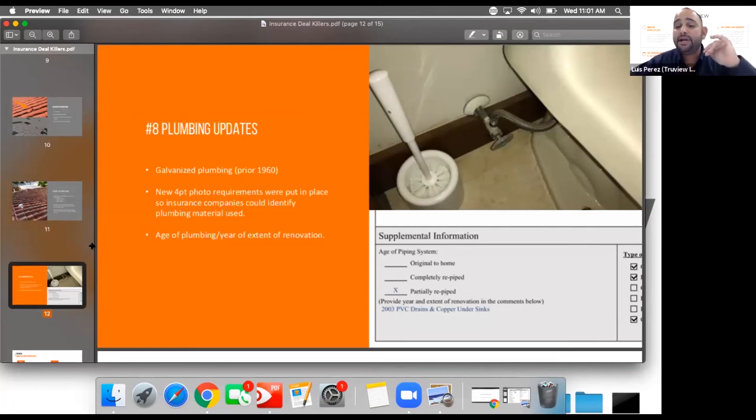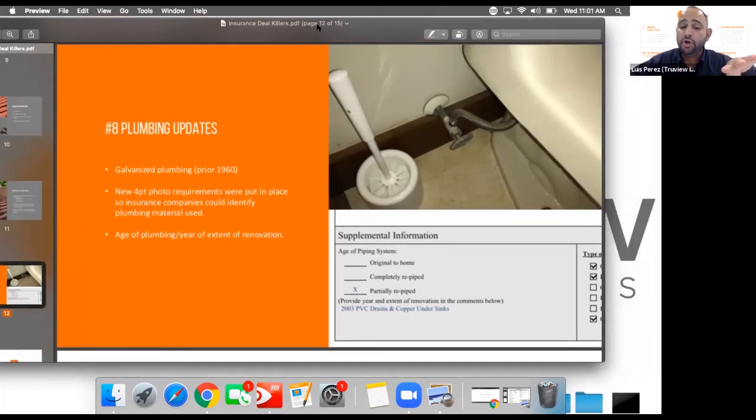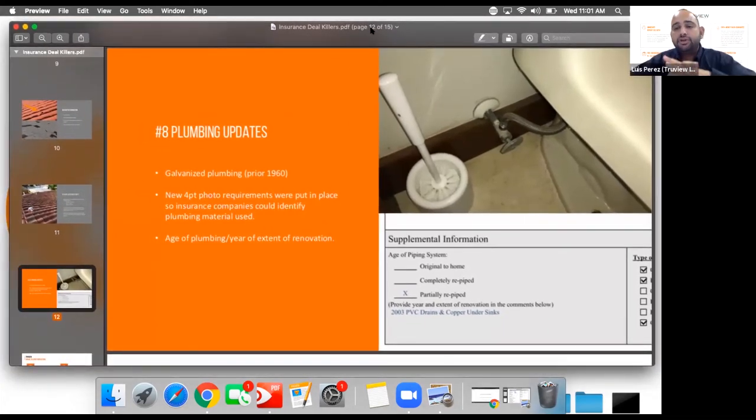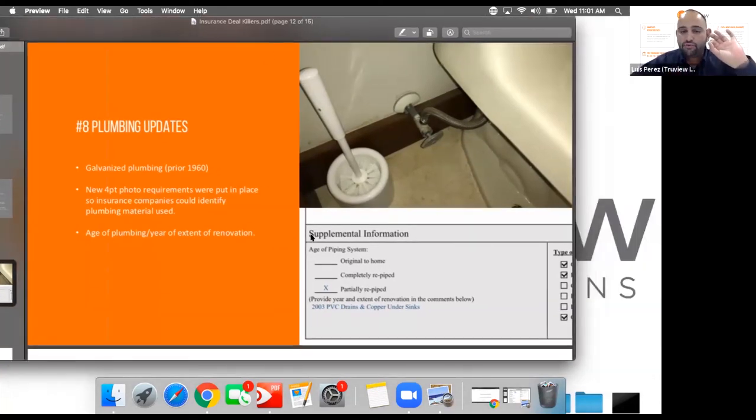Galvanized plumbing. The 4-point inspection form clearly asks you for the age of the plumbing system. Now, would you consider a home built in 1997 to need the plumbing system updated? I wouldn't say so, right? Because you probably have copper, etc. But the thing about this form is that they are looking for updates in the last 20 years. So whenever you have a home that is older than 20 years old, and right here under supplemental information in the plumbing section, it says original to home, you are going to have a problem, and you probably will not be able to obtain insurance.